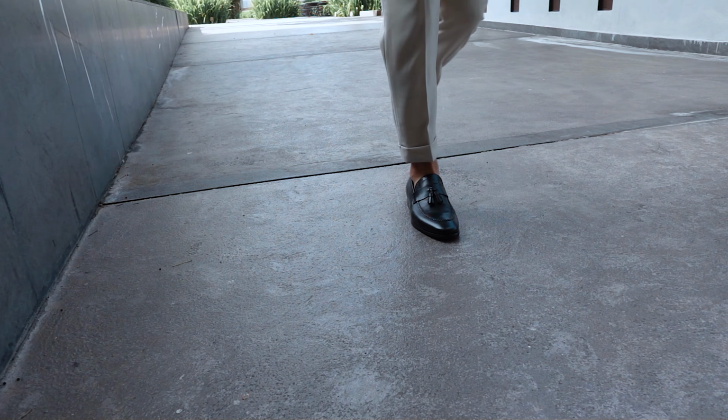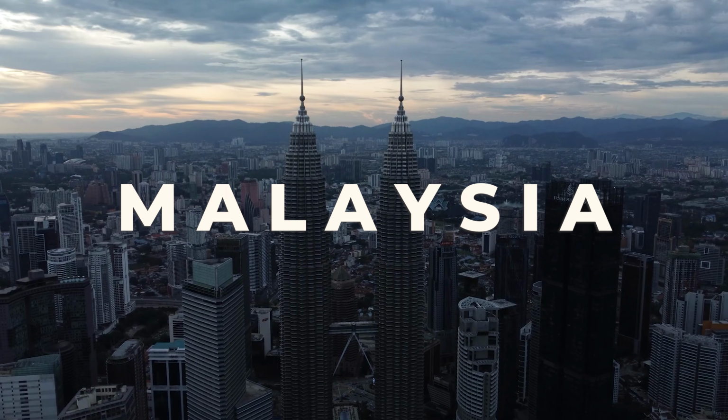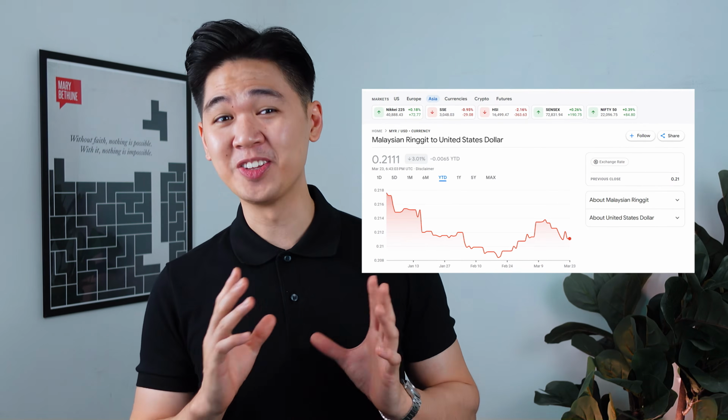So for those of you who have been tuning into the channel, you know that I've been wearing this pair of shoes from this company, Arden Teal. I live in Malaysia and finding a good pair of quality leather shoes is a difficult one, considering our currency is... Yeah, you get the picture.